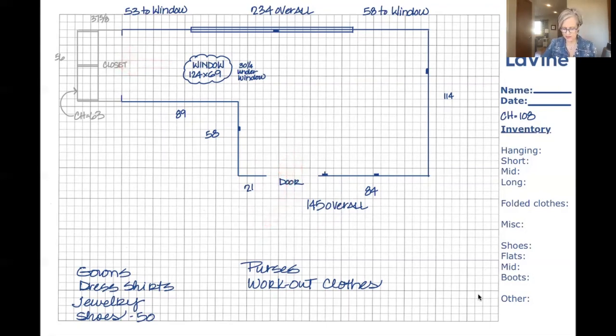This is actually considered a bedroom, and so it had a closet in the back. But you can see right here, the ceiling in the back of the closet wasn't full height. It was only 63 inches. So that wasn't going to be high enough to hang ball gowns and things like that.